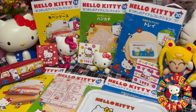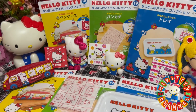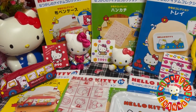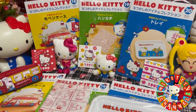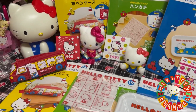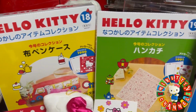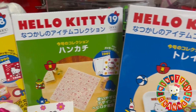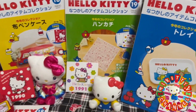Welcome to our continuation of our DeAgostini collaboration with Hello Kitty, the nostalgic item collections. And now we are in our number 18, 19, and 20. Let's start!